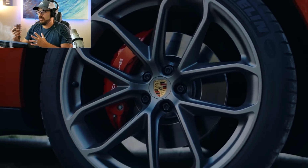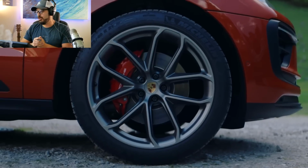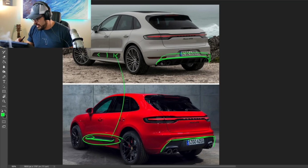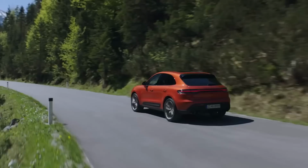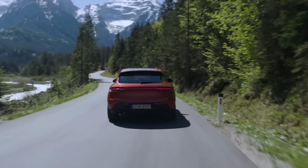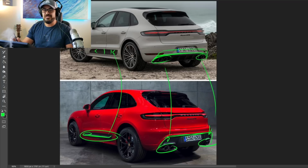The Macan to me is one of the better looking mid-size SUVs out there on the market today. And I'm also glad that they decided to keep the quad tailpipes here and not just try to hide that, because that's kind of the direction that we're going these days, away from loud exhaust and more into kind of burying it in the graphics, or maybe even making them fake. But I doubt that these pipes right here are fake on the GTS.